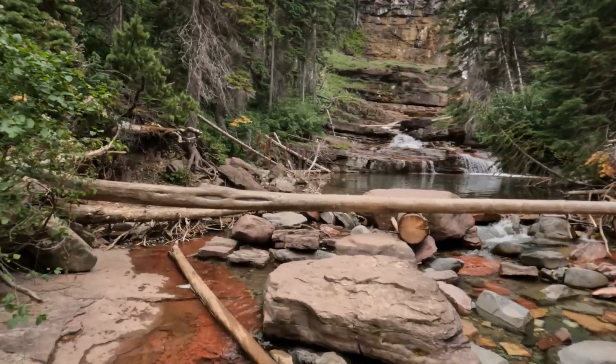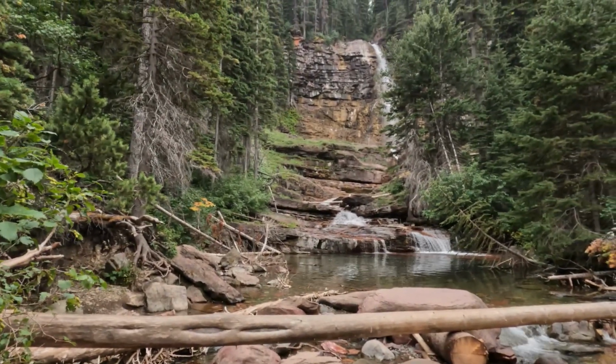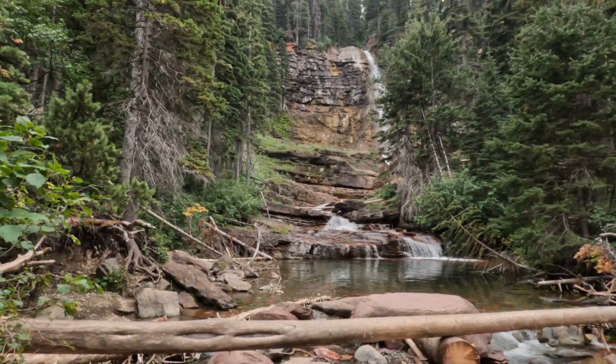And now we've made it to Virginia Falls. This is a pretty good hike also, and really nice looking waterfall here at the end of it.